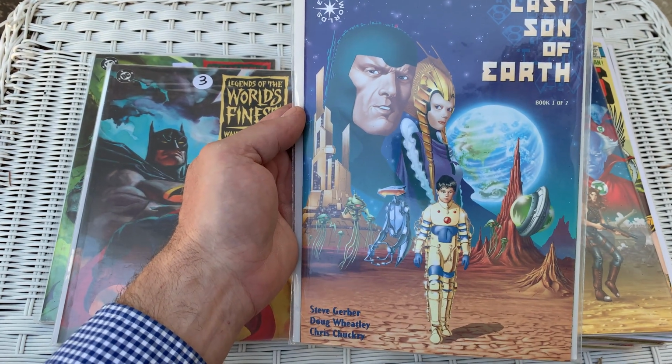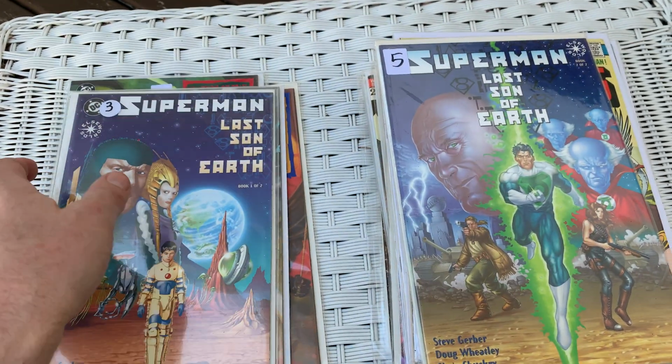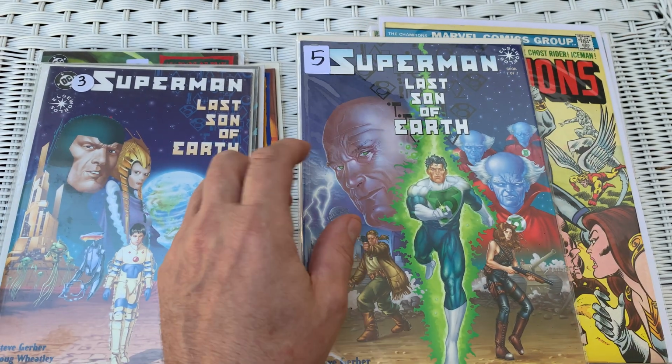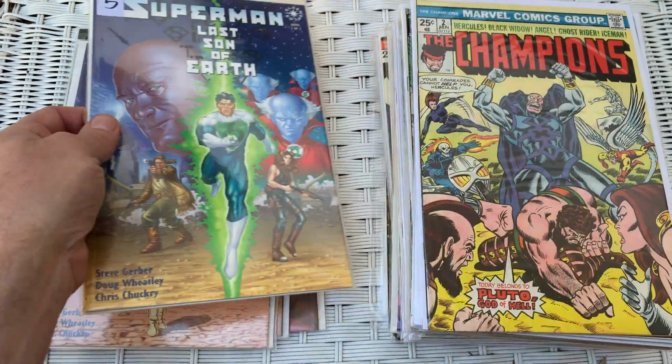So anyway, here's Last Son of Earth, Steve Gerber, Doug Wheatley. Really nice art. These are good. This was a 2-parter here. You can see Green Lantern, Kal-El. Totally different takes on the characters.